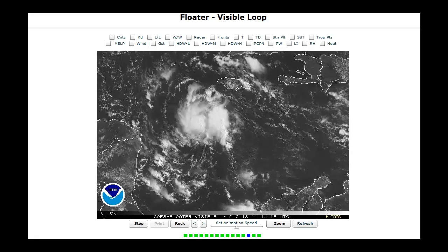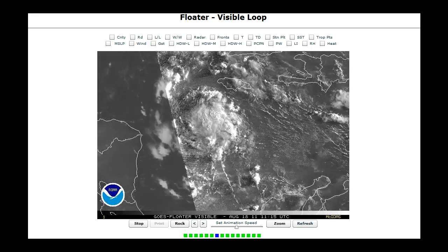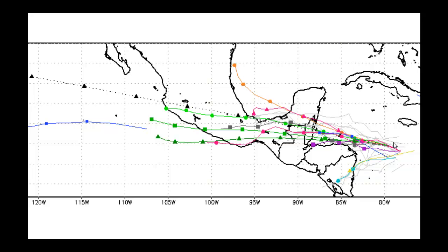So let's dive into the model tracks of 93L. Here's the models for 93L, and this is the dynamical models as well as the statistical models. And as you can see, most of the models take this off in a general west, slightly north of west direction, and most of the models are basically centered here on Belize. Now, a couple of the models are going to bring it brushing the northern coast of Honduras, but most of the models are in fairly good agreement about bringing this into the southern Yucatan Peninsula here.